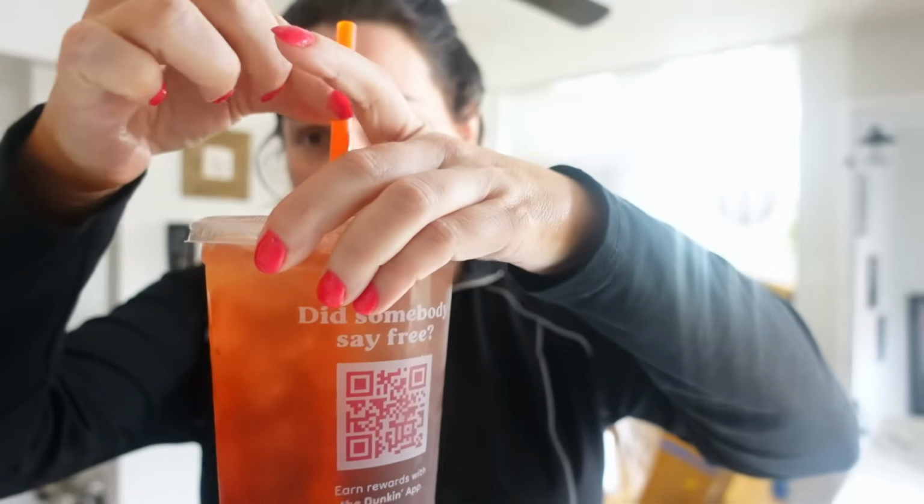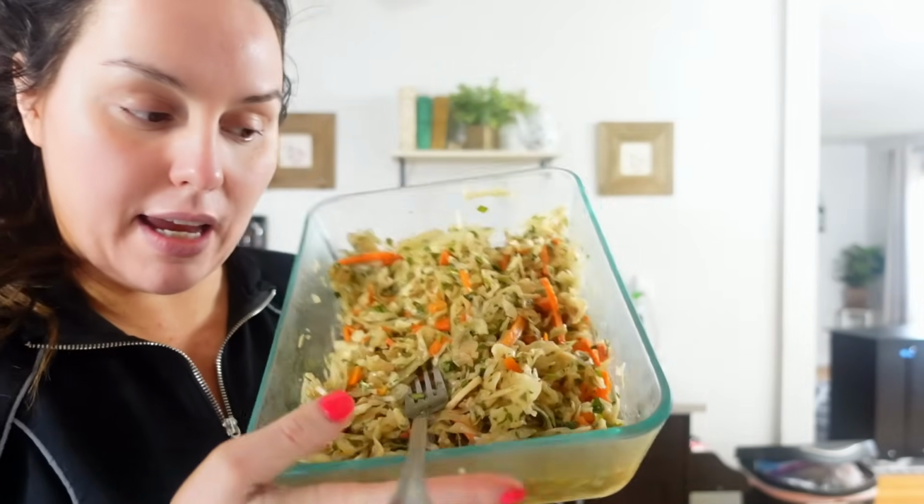So nonetheless, we are getting ready to eat. So what I'm actually going to have is, if I can open it, there we go. I'm actually going to have 2 servings of our Thai coleslaw, which, guys, it is so good. And I am unfortunately going to announce that my FitnessPal is still down.